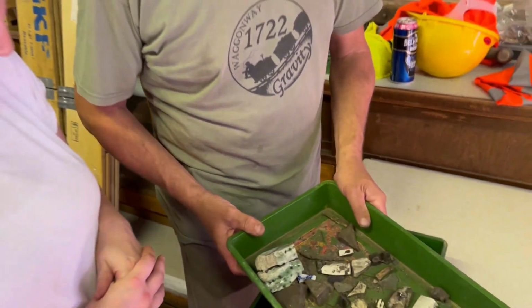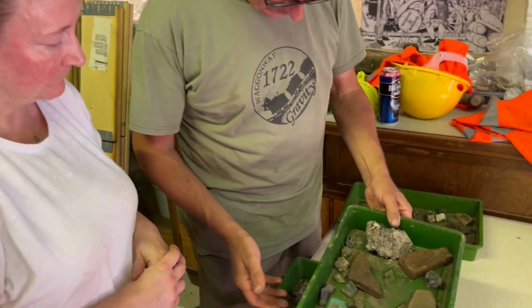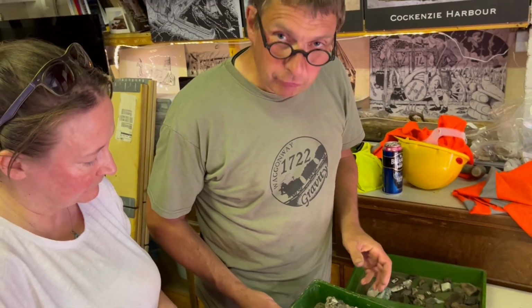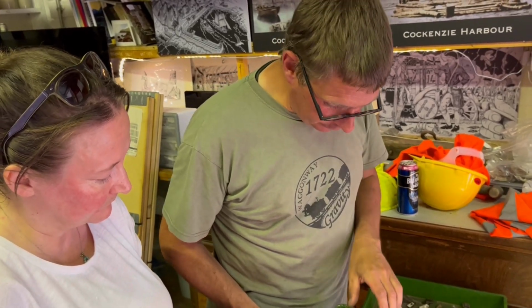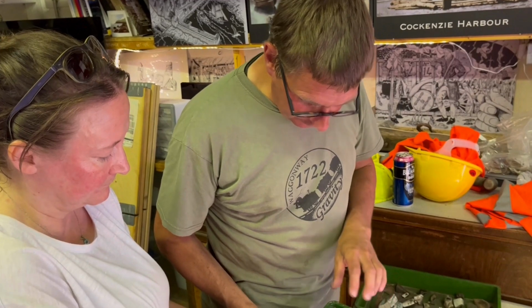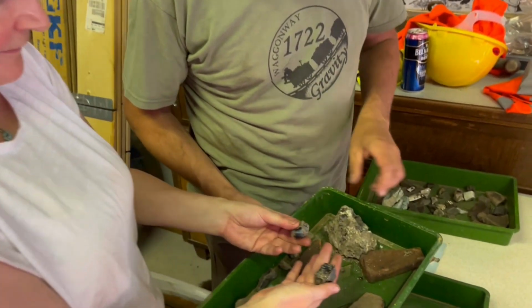So the next layer that we found, we started getting down onto a layer that was rubble, which maybe comes from the date that the Glassworks was being demolished or alterations were being made. There's more of the waste, as you would expect. These two bits are really nice.